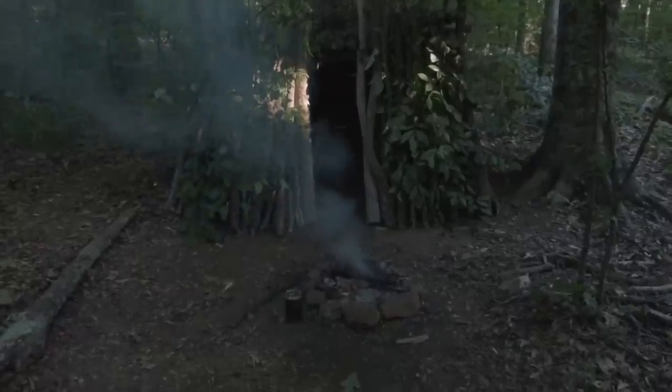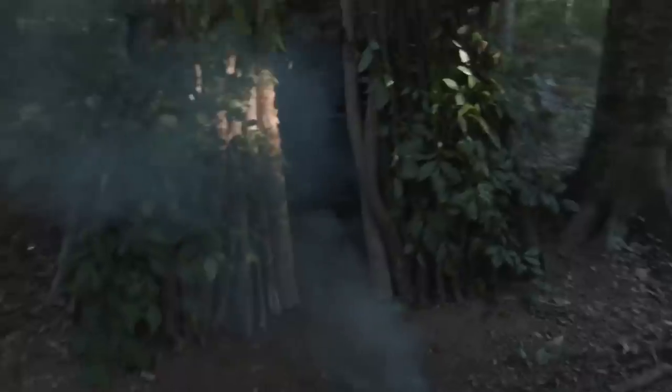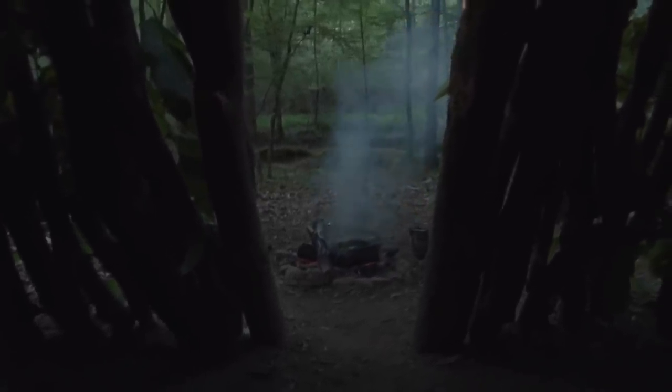So we're checking out the new shelter here. It looks pretty good, nice and camouflaged. I think it's gonna help me sleep a little better at night. Campfire's a little close, that's gonna need to be moved.